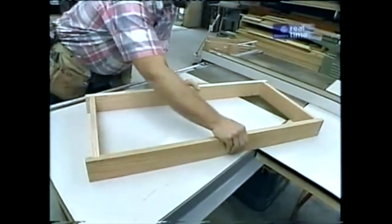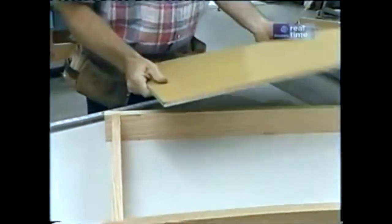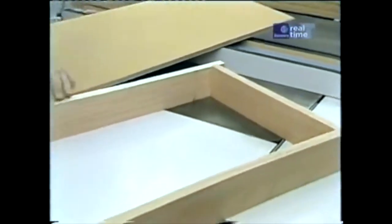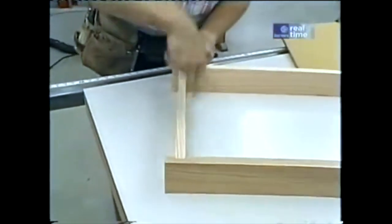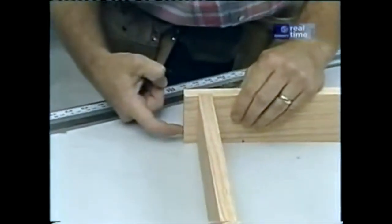Now here's the whole base sort of loosely put together. And here's a piece of 1/2-inch MDO plywood, which I'm going to use for the bottom. Now this plywood will be supported in the rails with a 1/2-inch dado that runs all the way around. Now the dado in the short pieces can run end to end, but if I run the dado on the long pieces all the way through, it's going to show.